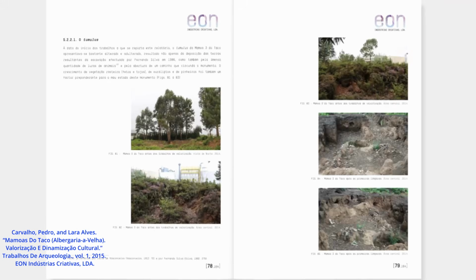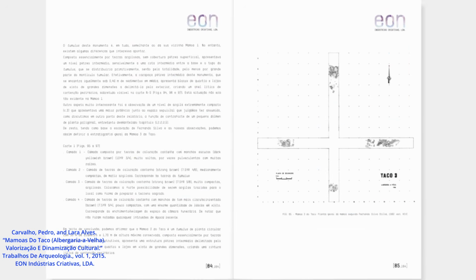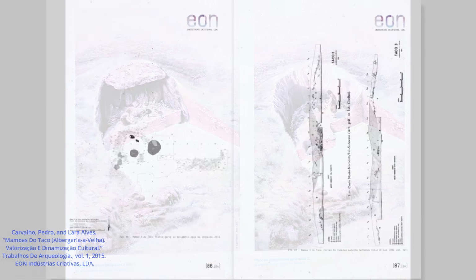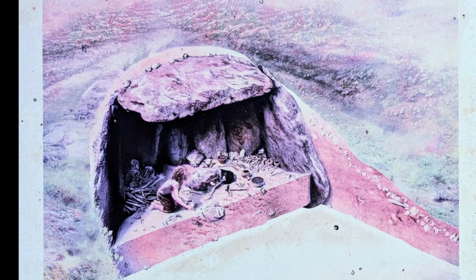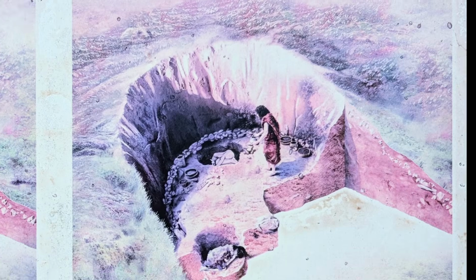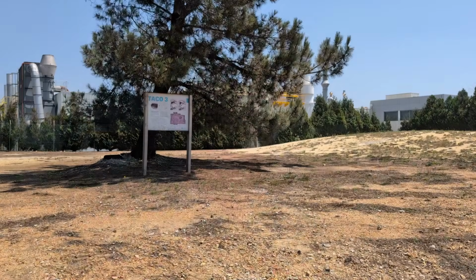They explained that they found evidence that a Neolithic dolmen had been used, but was then destroyed and removed 2,000 years later. Both the report and the signboard give an artist's impression of how this space might have been used, first in the Neolithic, and then later in the Chalcolithic or possibly the Bronze Age. If this seems a little underwhelming to visit, I won't argue with you on that. But it gets better. Let's go on to the next site up the road.